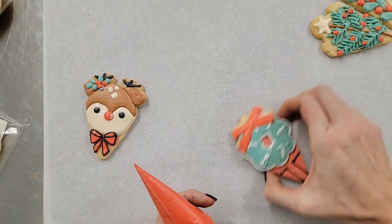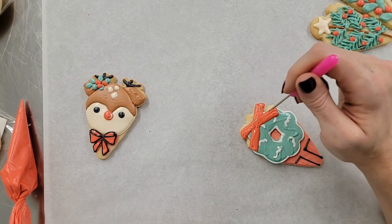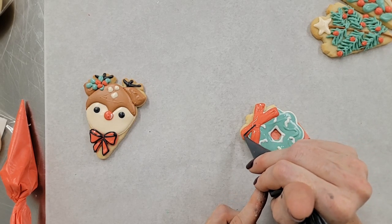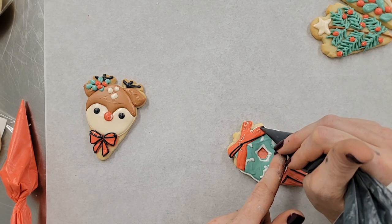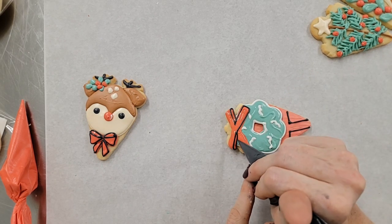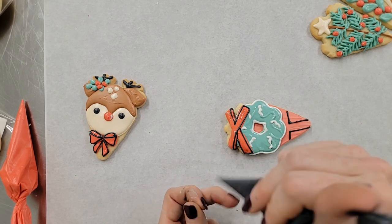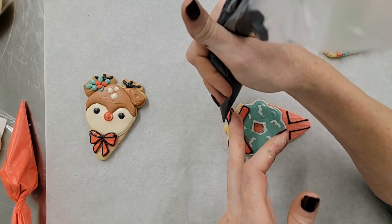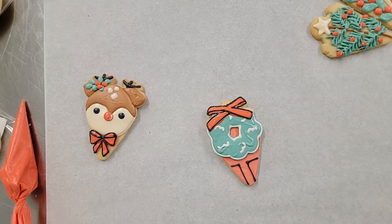The hardest part is drawing on a bow or a ribbon when the frosting is really high, but that's okay. It'll look fine. It's just harder, right? And do that. Okay. And then I'm going to outline it so you know that it's a bow, because right now it just looks like a big old X. We'll let that sit, and I'll show you how we're going to finish that up.